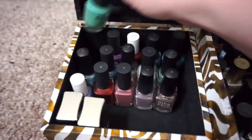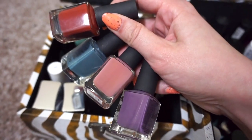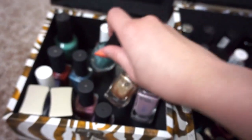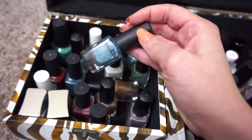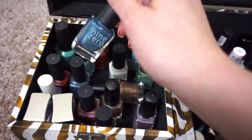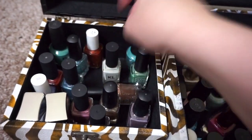So some OPI shades, just because they're up my alley, and these Kale Polish shades would be tough for me. I also have some 90 polishes, which are actually really hard for me to pass on. I know that this May 2016, I actually wanted to put in the keep pile, so that one is not going anywhere. I should probably add that one back on my keep shelf, actually. I know I'm keeping that one for sure.